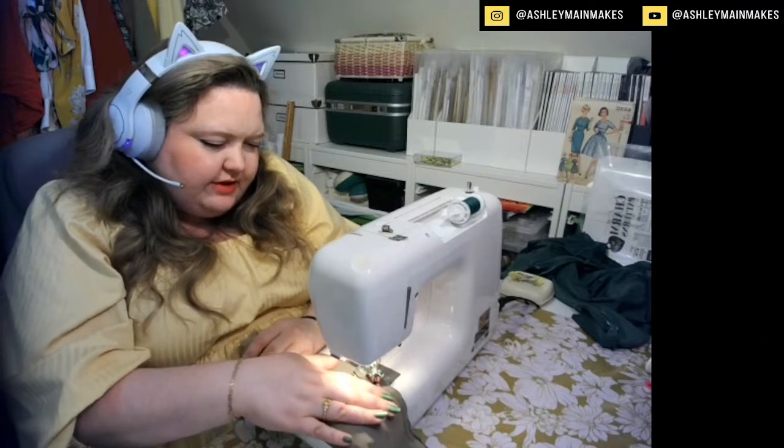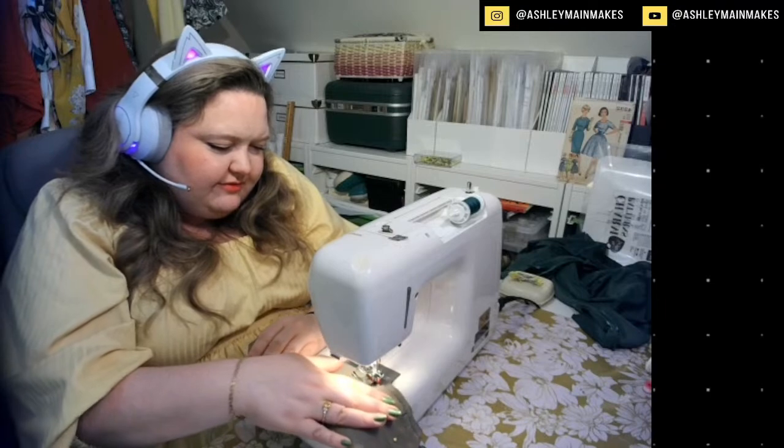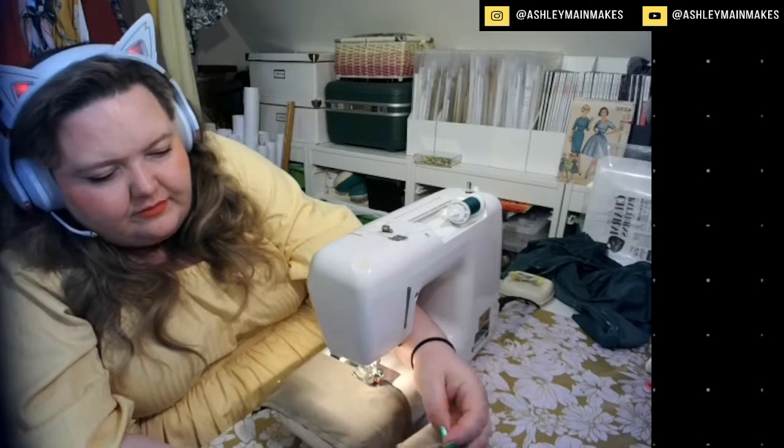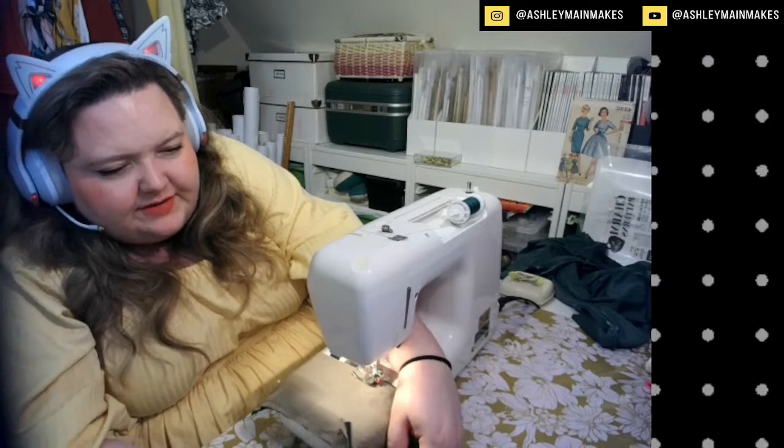Okay. This one's going a lot easier because it's straight. Love a good straight piece of fabric.